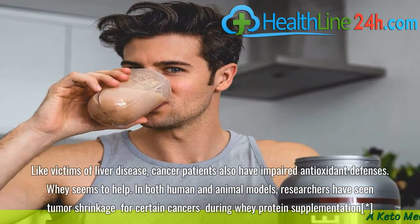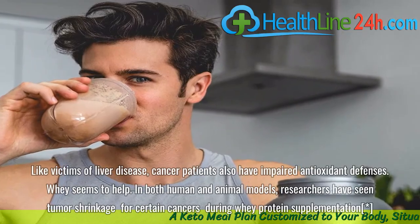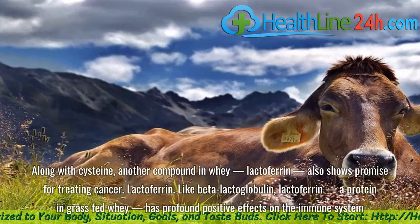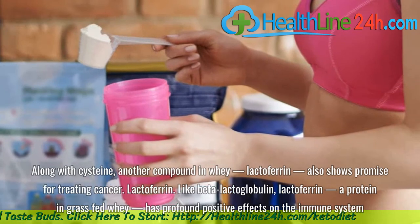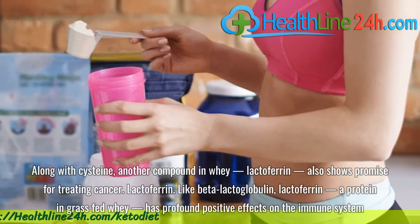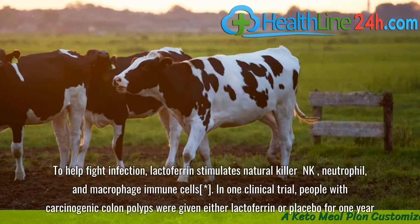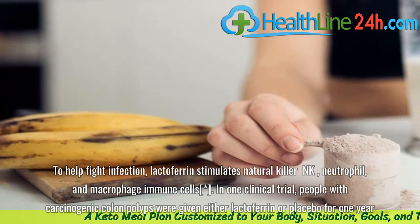In both human and animal models, researchers have seen tumor shrinkage for certain cancers during whey protein supplementation. Along with cysteine, another compound in whey, lactoferrin, also shows promise for treating cancer. Lactoferrin. Like beta-lactoglobulin, lactoferrin, a protein in grass-fed whey, has profound positive effects on the immune system. To help fight infection, lactoferrin stimulates natural killer NK, neutrophil and macrophage immune cells.